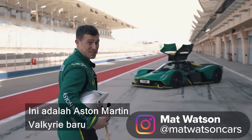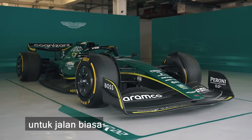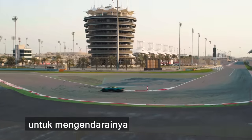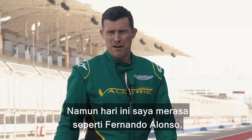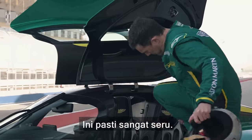This is the new Aston Martin Valkyrie, and it's the closest thing you'll get to a Formula One car for the road. And I'm here at the Bahrain Formula One circuit to test drive it because I'm Matt Watson and you're watching CarWow. Though today, I feel more like Fernando Alonso. Anyway, let's go, let's get in it. This is gonna be epic.